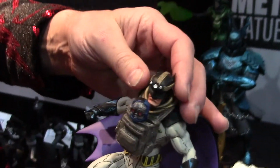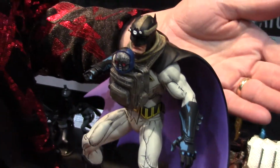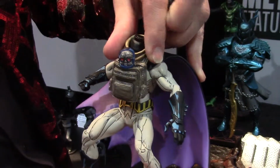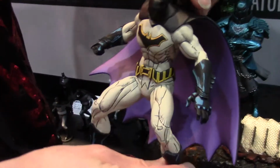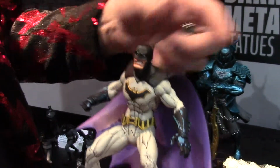So what's cool about this, if you set these all up and you're like, I don't need to see him carrying around baby Darkseid all day, you can magnetically unassemble it. Oh, that's beautiful. And Darkseid comes off. So you can have Batman with that head, or he can come with his regular old angry face. Batman head. And he's got to be angry.